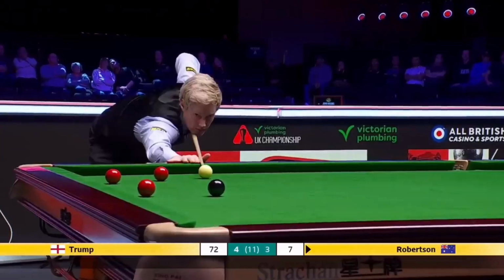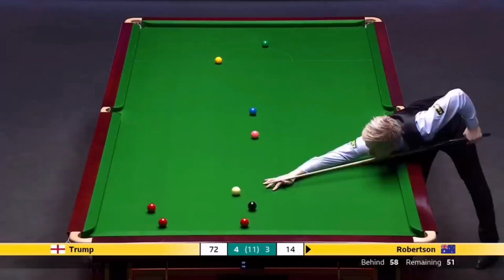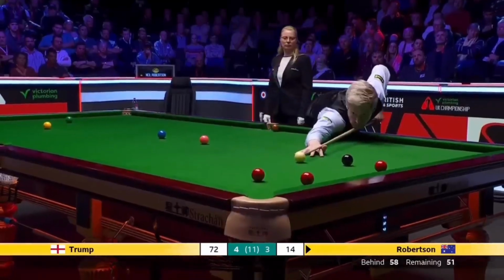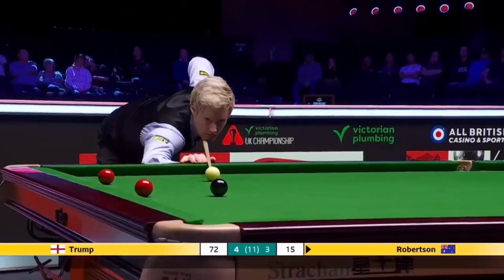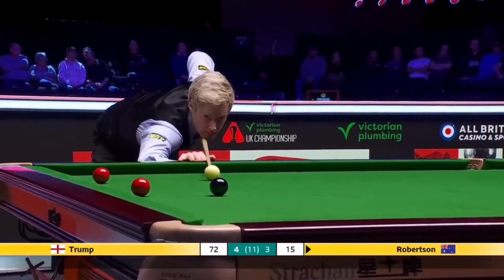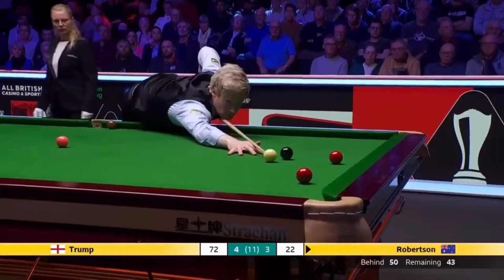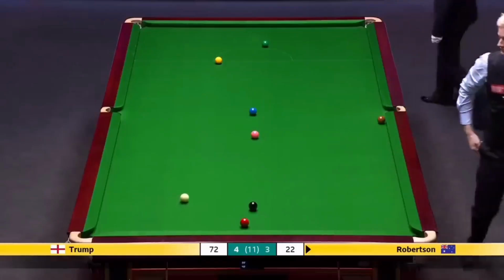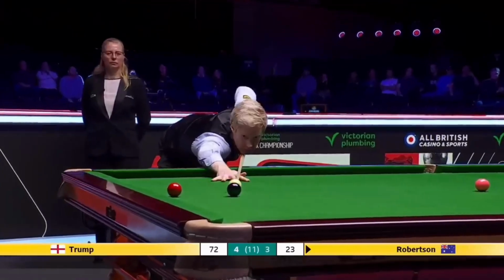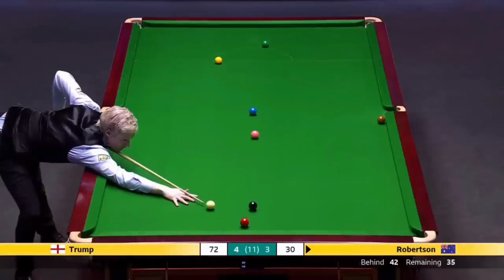3 reds, 3 blacks. Leave the red that's below the black there. That'll obviously be his plan. Nine. So the easiest way of doing that is having the cue ball close to the red. 17. Yeah. Actual one cushion escape is going to be difficult to hit.